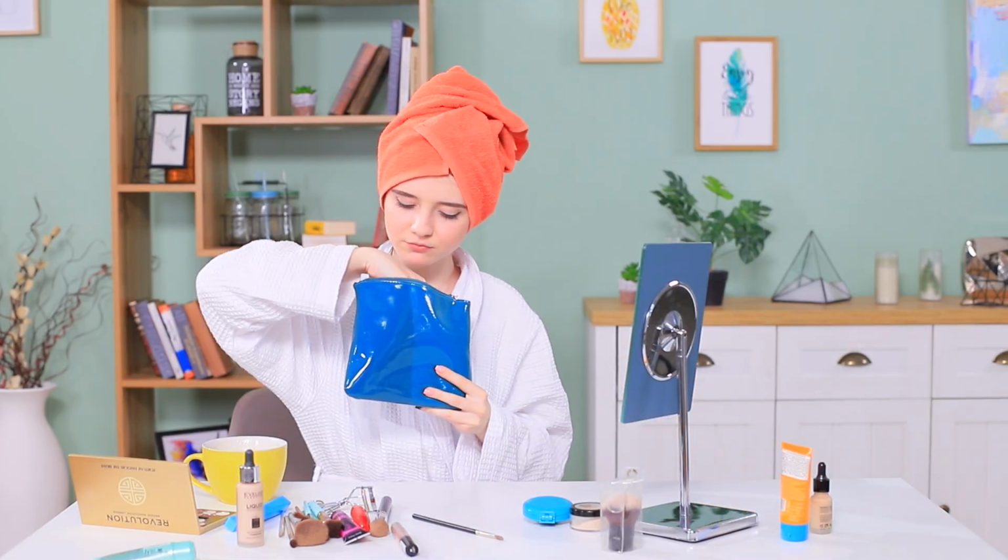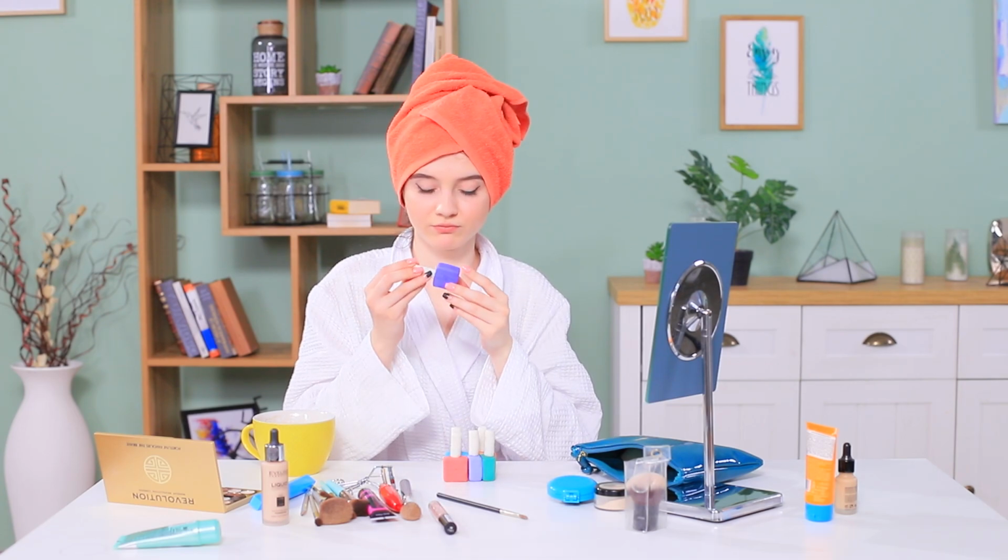Christy is ready to do her nails, but there is something new in her makeup bag. These nail polishes are weird. So many colors. Oh, I understand. These are candies. I'll taste the colors of the rainbow.